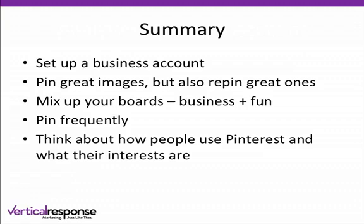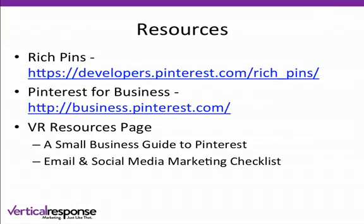And again, think about how people are using Pinterest and what their interests are, and try to cater some of your pins to that to help bring them to your boards and to see what it is that your business is doing. And of course, have fun. Pinterest is a really fun social network, and you can end up spending lots and lots of time on it if you really want to. And just try to have a good time coming up with ideas for your Pinterest boards.